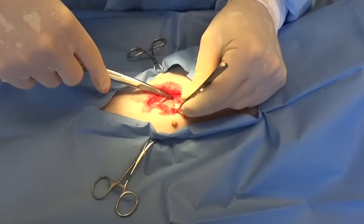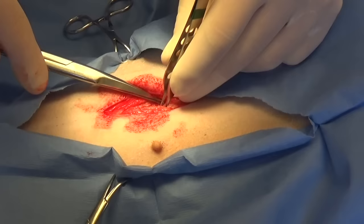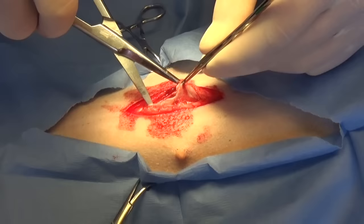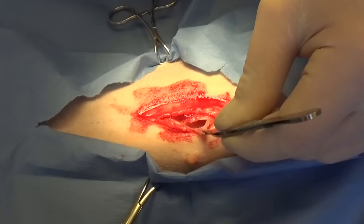There's the covering, the peritoneal lining of the peritoneum. And I'm going to take a little piece of it. So I didn't quite cut through. I'm going to nick it. And then I'm going to go in it. And there's the abdomen open. So I'm going to cut down. See, there's the opening.